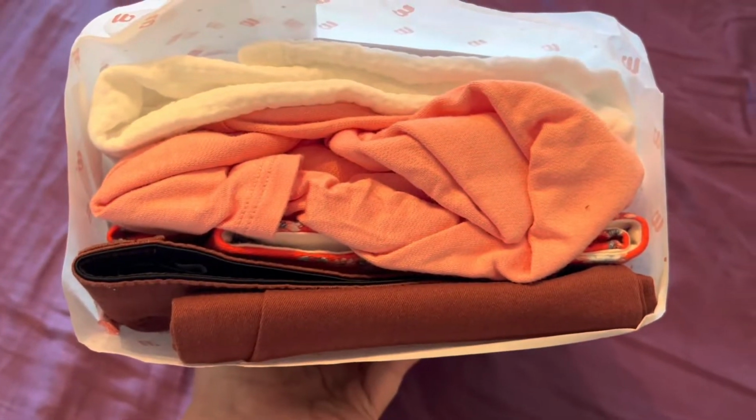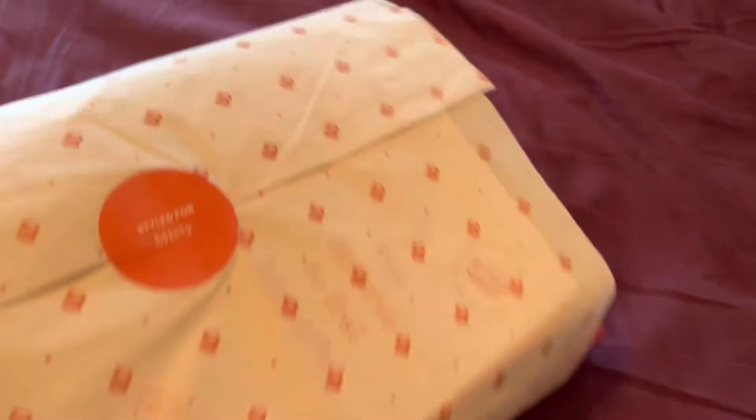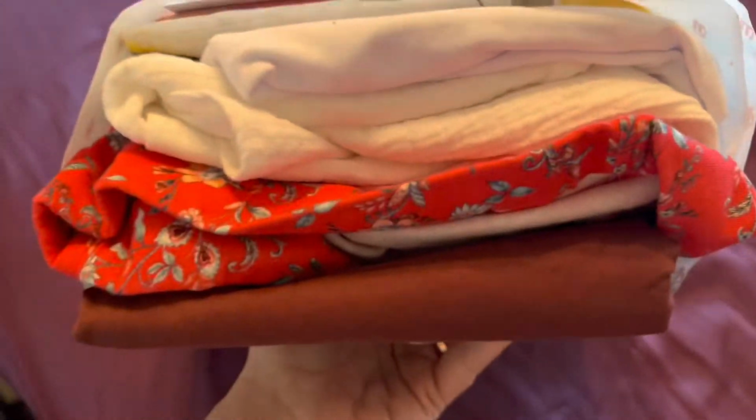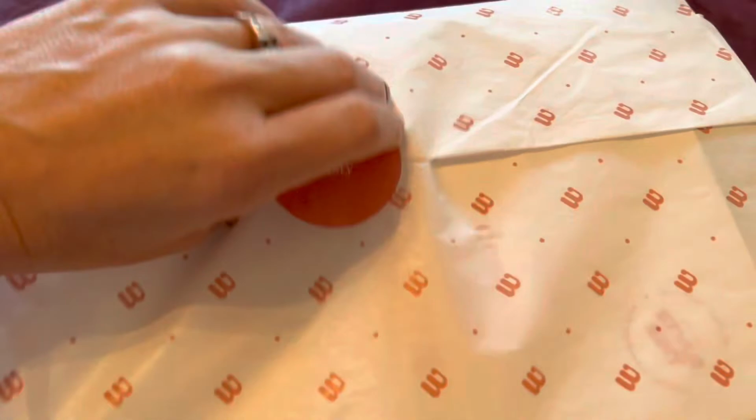All right, so here's a peek at what the bundle looks like from the side that I pulled it out. Let's flip it around here. There's the style for Misty. That's always a nice touch. And here's what the other side looks like. So we're going to get it opened up here.